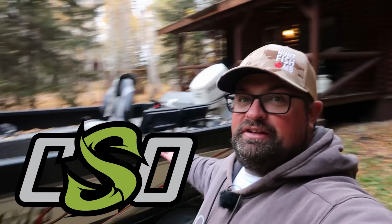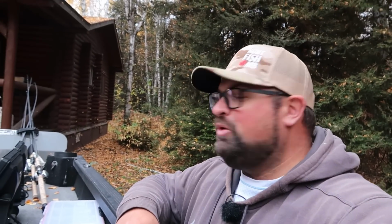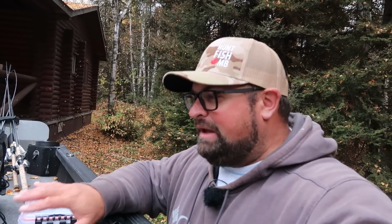It's fall time. How do I know it's fall time? The leaves are falling off the trees, into my boat! I thought about maybe cleaning it up, but you know what? It looks good. I'm okay with it. Leaves in the boat, it's fall time. You know what that means?